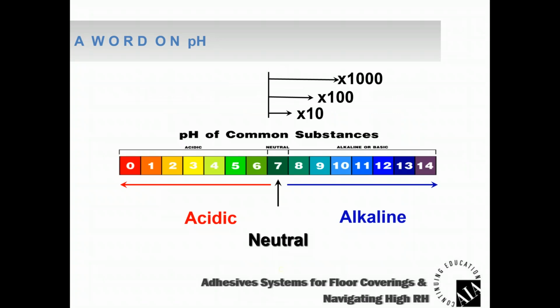All right, so let's look at the pH scale. It starts from 0 and goes all the way up to 14. Neutral is 7. Everything to the right of 7, so a pH of 8, 9, 10, 11, 12, 13, 14, is considered alkaline or basic. Everything to the left is considered acidic. The thing I want you to understand is that this pH scale is a logarithmic scale.